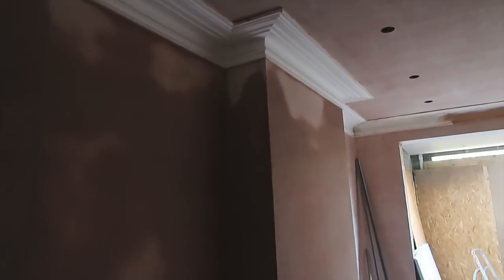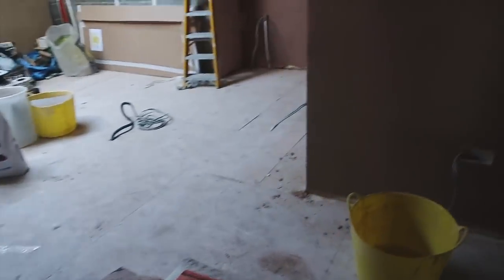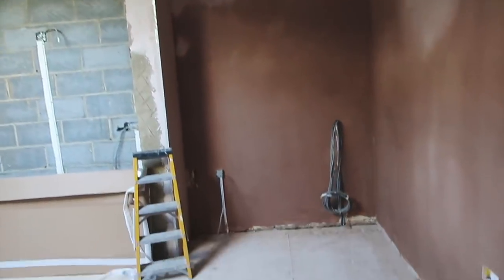The hallway's all been painted white. The ceiling, all the wallpaper's been stripped. And then, oh, it's quite dark again, I always forget. But they've plastered all of these walls, which are now drying. I like the look of the plastered walls so much that I'm now thinking of painting our bedroom walls in Farrow and Ball setting plaster, which is a really nice paint colour that looks like drying plaster. So all of these walls have been plastered and it's looking really good.